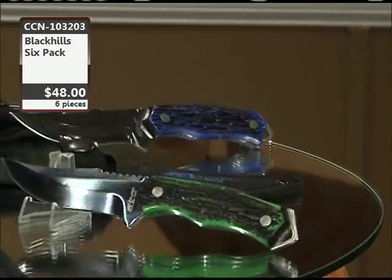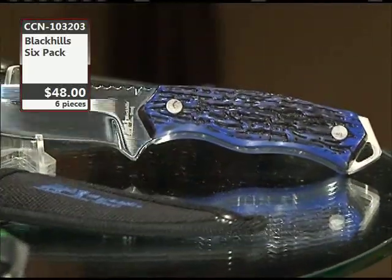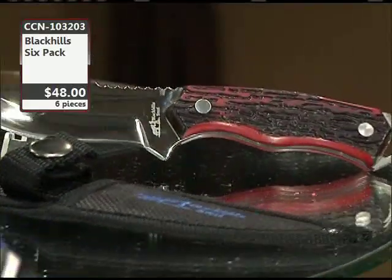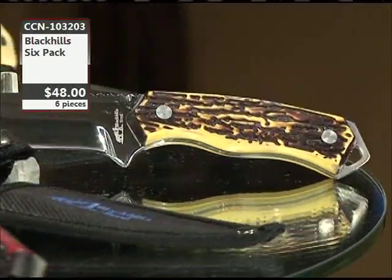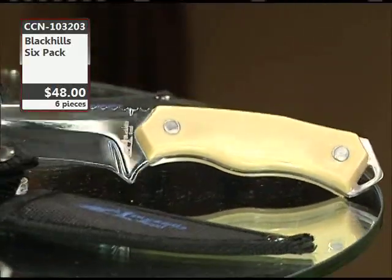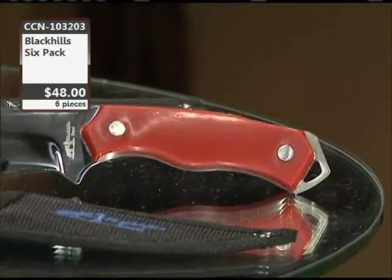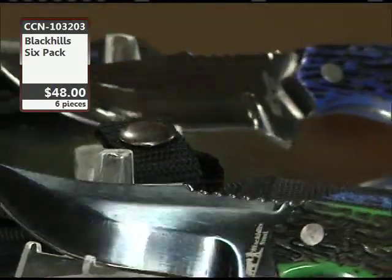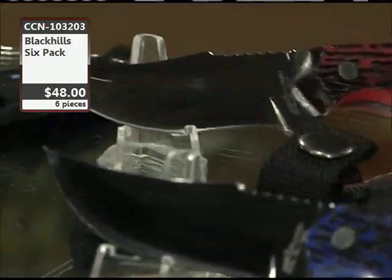Folks, these are working knives. They're meant to take out and use. They come with the Black Hills steel embroidered all-weather sheath. As you can see, they're laying in the middle of the pedestal. You've got different handle varieties: the ivory composite, the stag, the red Delrin, the Whiskey River resin, blue Delrin, antique green. Just a great number of handles on here at a great price. These are only $8 each. That's all 6 for $48, and that includes your all-weather nylon sheaths.